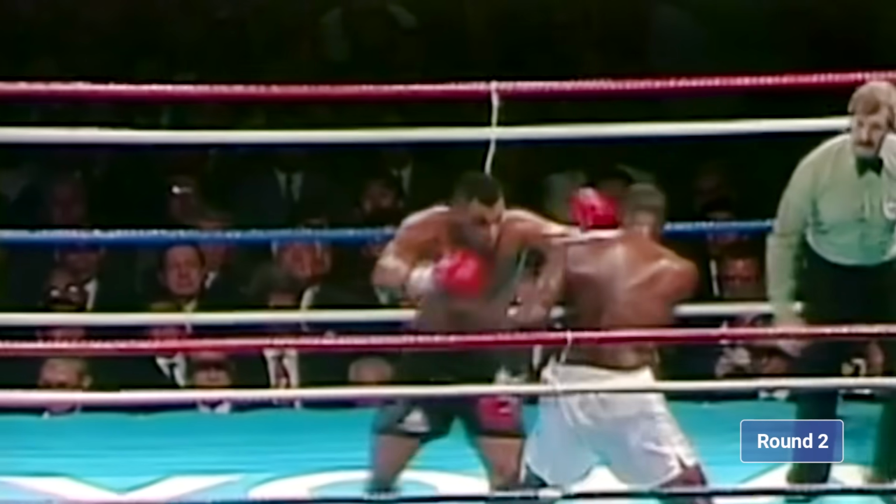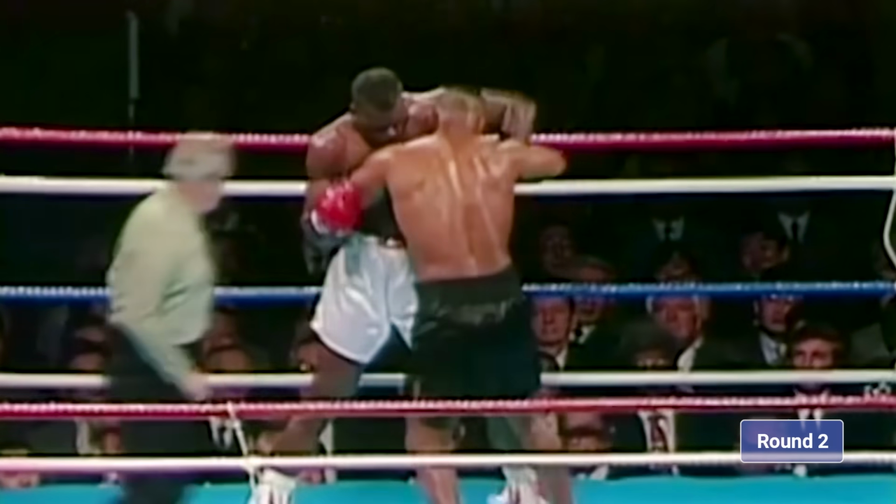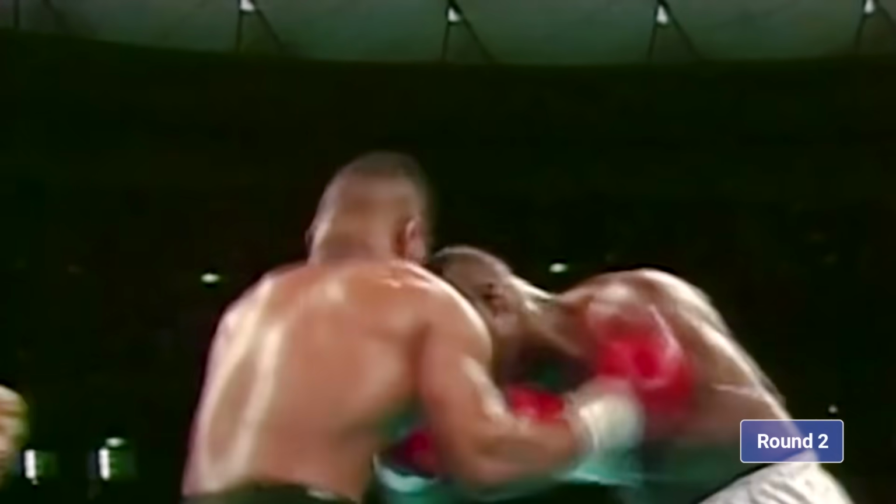Mike standing straight in front of him. Look at this, Buster landing some shots. Mike comes through, not gotten through that time by Buster. Look at this, Buster landing some shots here. Buster Douglas has landed over 50 punches, and Tyson's landed only 16.